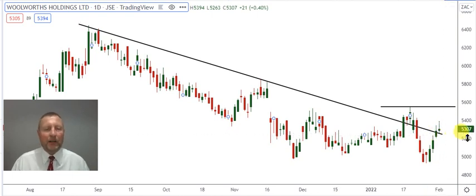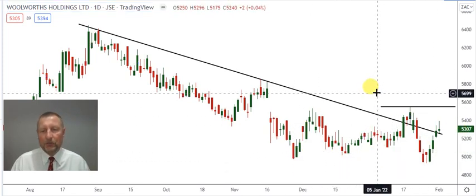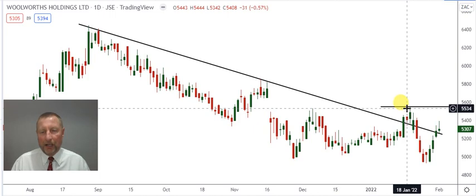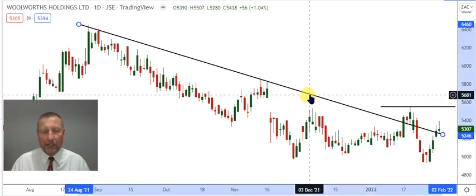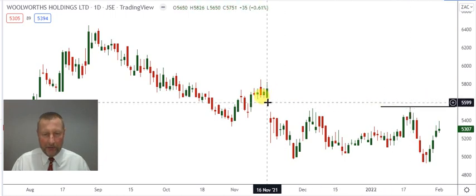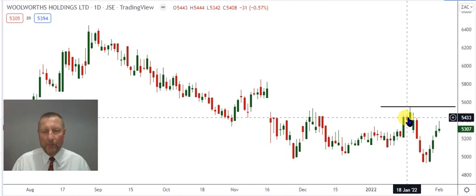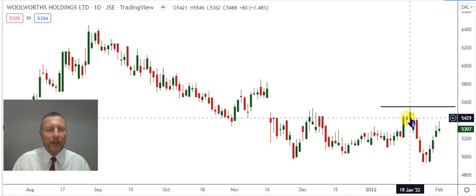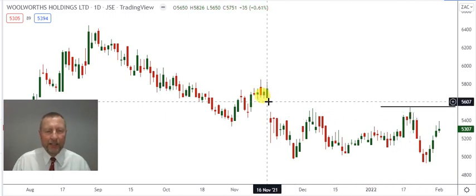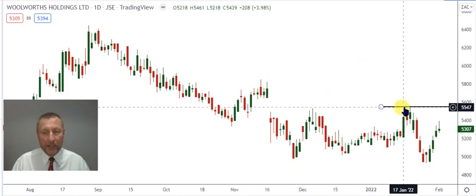But I would rather stick to my rules. And my rules will say to me, listen, Frans, if you see a double bottom, you need for it to trigger above this level. And strange enough, can you guys see? It actually tried to close this gap. It couldn't do so. So this gap is still open between 55.46 and the low of that candle is 56.50. So it needs to break above this line.